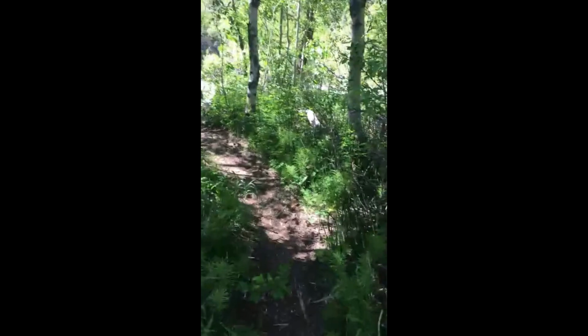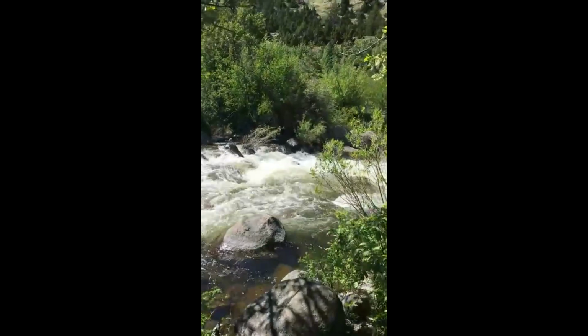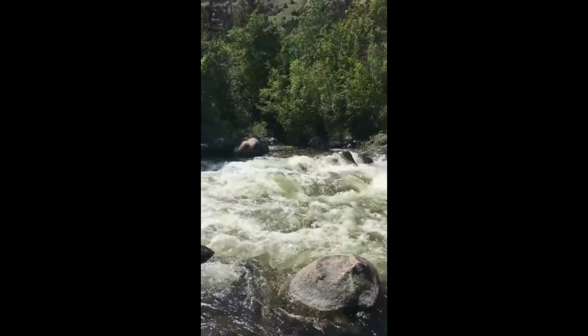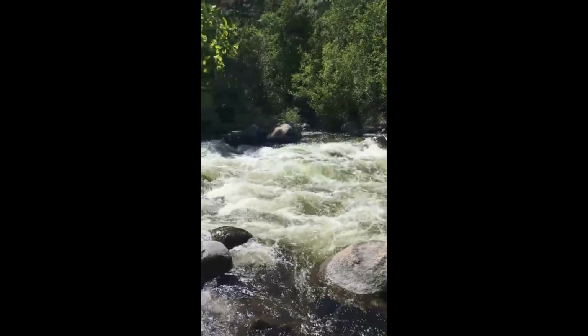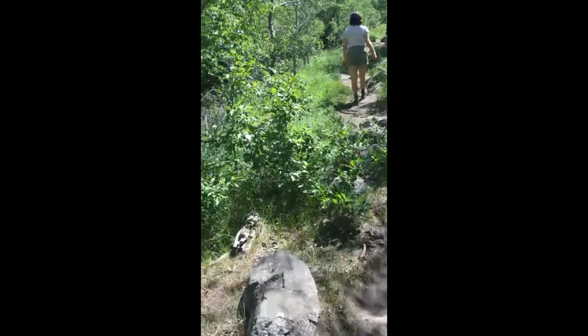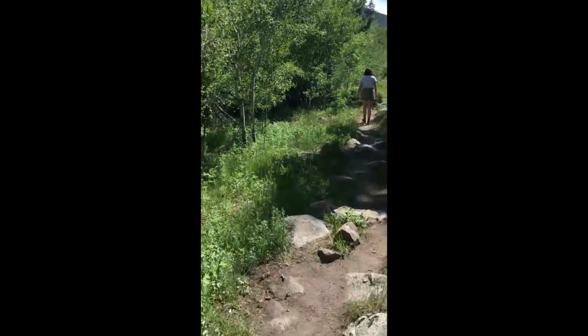So here's a split in the trail. I'm gonna go this way to the raging Popo Agie. That's what we've been hearing in the background for all of these video clips. One of the things you can tell, we're gradually climbing back up the moraine now, because you can see all the rounded granite boulders again here in the trail, which is pretty much the dominant rock that the moraine is composed of.